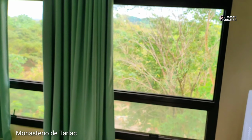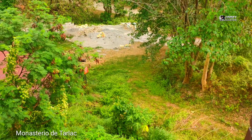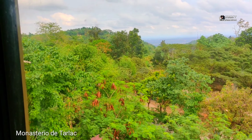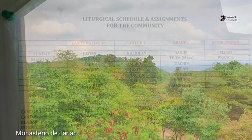Ang ganda po ng view dito dahil overlooking na naman tayo sa taas ng building na to, makikita mo sa baba yung highway ng mga pilgrims. At sa kalayuan na yun, yun po yung Echo Park na pinanggalingan ko kanina.